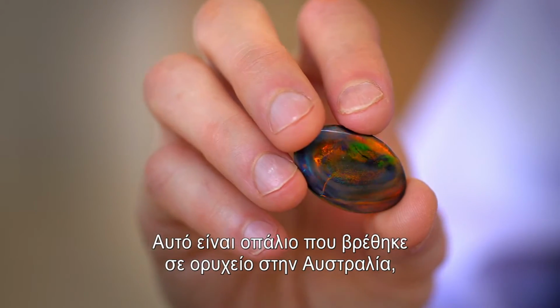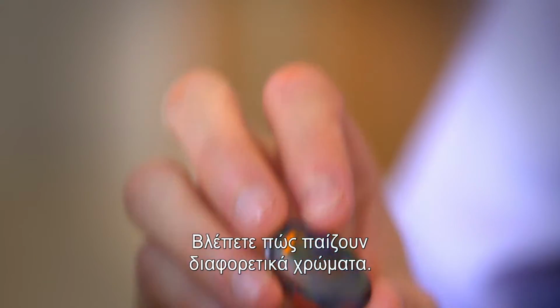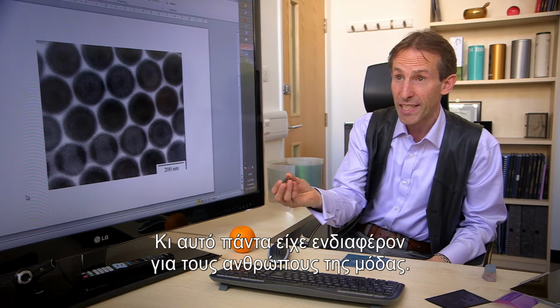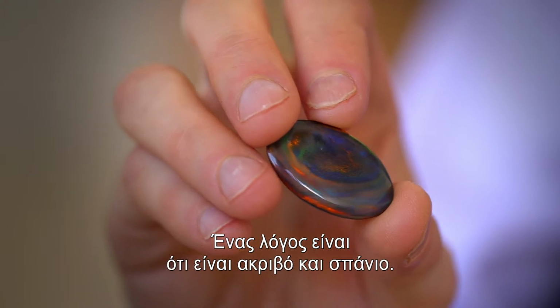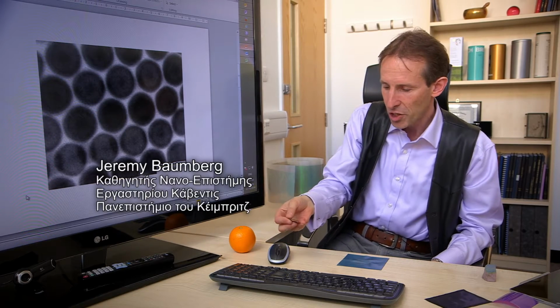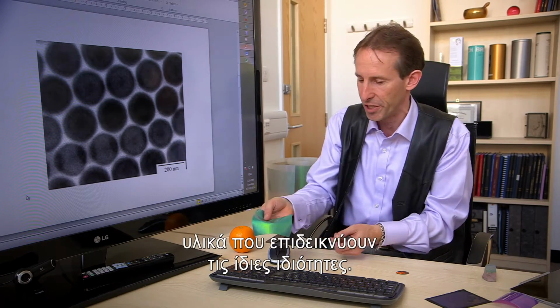This is an opal that was dug out of a mine in Australia. It's iridescently coloured. You can see it has different colour play. And this has always been of interest for people in the fashion industry. Part of the reason it's expensive is it's rare. So we haven't had a way of making things like this until now. So what we're interested in doing now is to make materials which show those same properties.